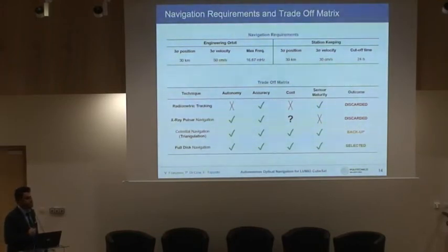What are the possible navigation techniques for LUMIO? From the ESA SysNova challenge, there was the demand of designing autonomous navigation systems, so the ground-based radiometric tracking is not a viable option for LUMIO. Then we can have the X-ray pulsar navigation, but the development of X-ray for CubeSat is still ongoing, so optical navigation techniques are most suitable for LUMIO. Among the two, triangulation and full disk navigation, we choose the full disk navigation because it relies on full disk images of the moon that we already have using the LUMIO-Cam for science.